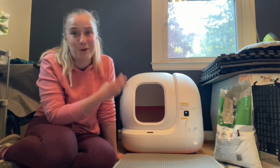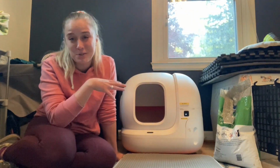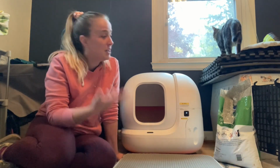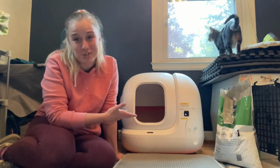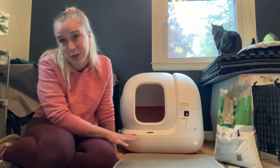So anytime my cat goes in the litter box, no matter how long they're in the litter box, it will tell me if they're in there for a minute or two. It'll also tell me when they've jumped on top of it as if they are in the litter box, and so you kind of have to keep that in mind. The health features are great because it lets you know how many times they go in it, but I found that sometimes my cats just jump on top of it, and so that feature doesn't always accurately depict how often they go to the bathroom.